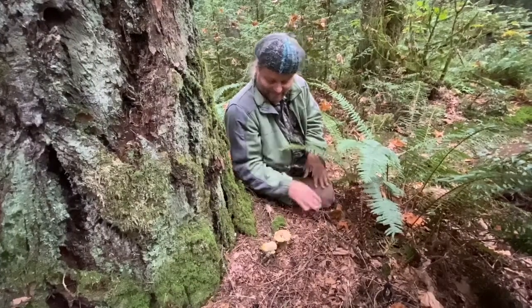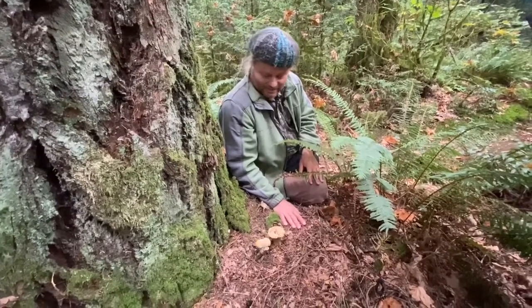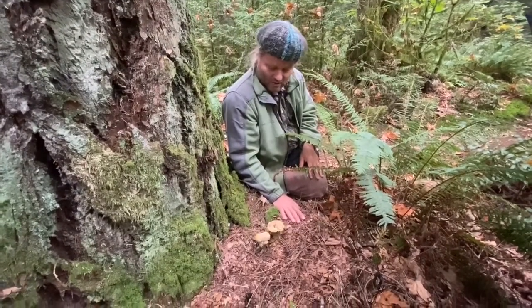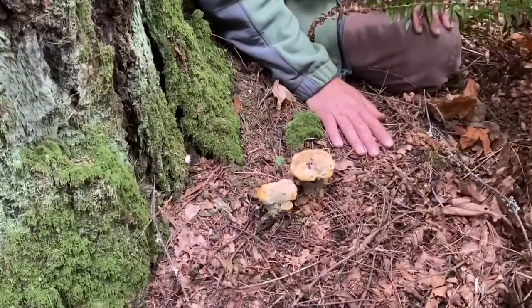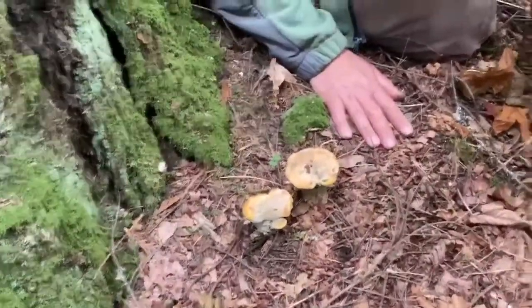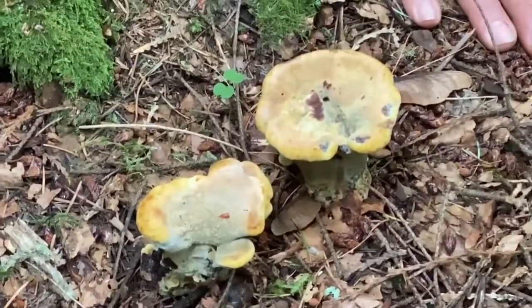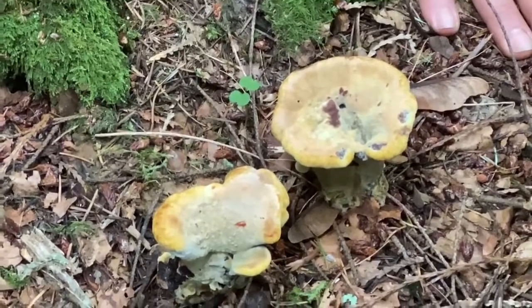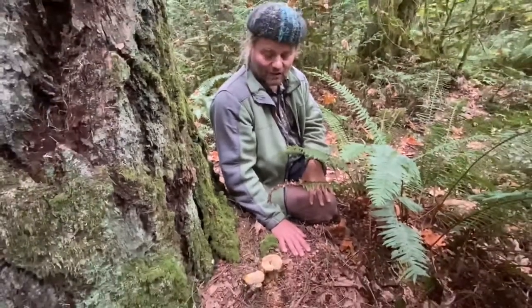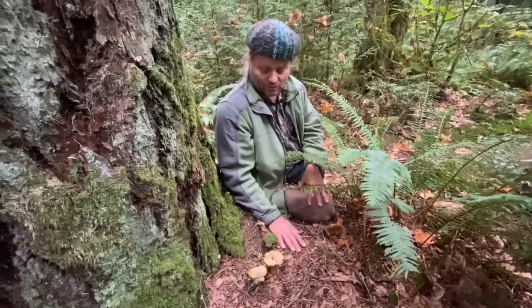So here we have very young, freshly emerged specimens of the Dyer's conch, Dyer's polypore, what was it, the root rot? Yeah, it's a butt rot. It's a pathogen of trees. Right, so the foresters might have different names than the dyeing community, and the dyeing community has a Y in there. So they use these mushrooms for dyeing wool and silk. And these guys produce beautiful green colors.